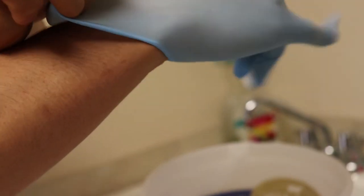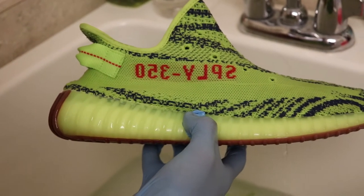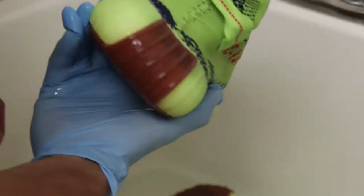The Yeezys are done. Let's go see the Yeezys. Frozen yellows. Let's see what they're gonna turn out to be. The frozen yellows look amazing right now. They're still frozen. After the first session of bleach, the frozen yellows continue to still be frozen. I'm sure we can bounce back from this.